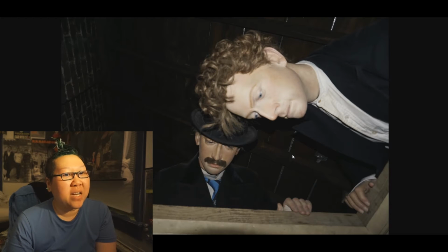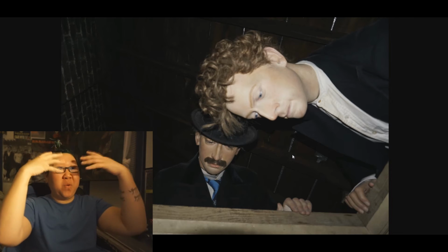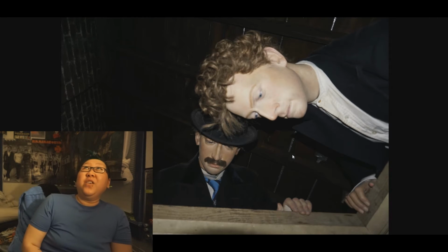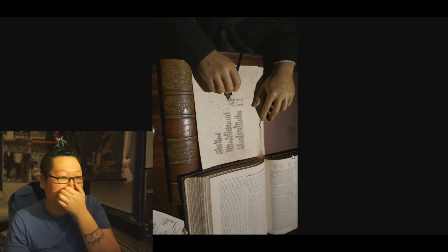Oh yeah. That one I had to use flash. I didn't want to, but I looked up, it was actually really, really dark, and I was like, what's this? I was like, God, there's two people there! And I was like, oh fuck. Yeah. Writing things and stuff.